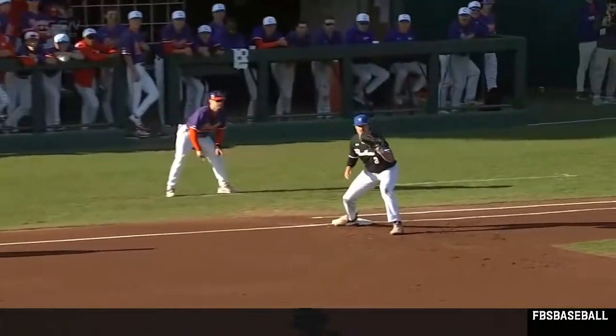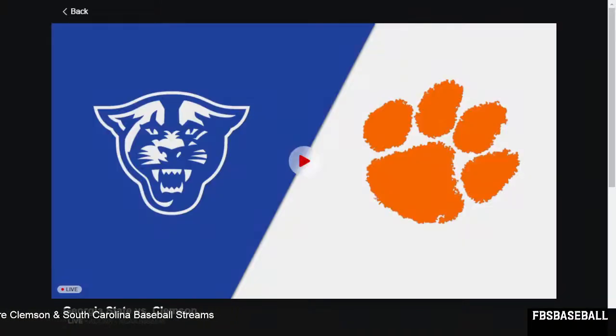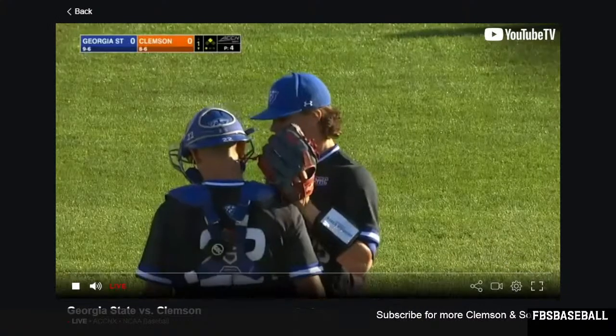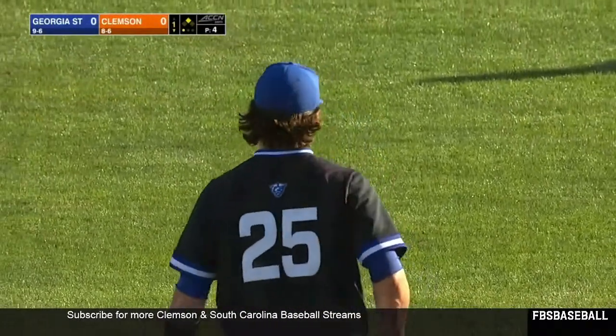But he did not move until he saw the ball pass the hitter. So he also singled and scored in the third.